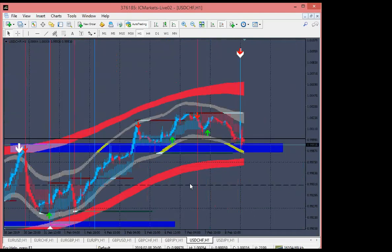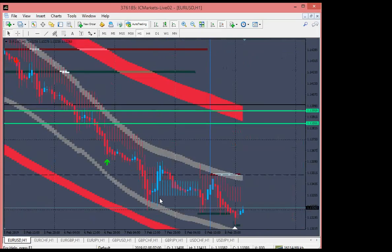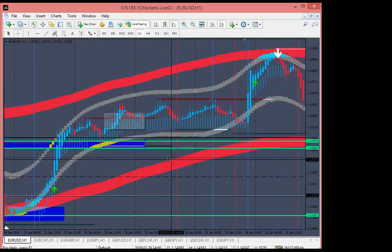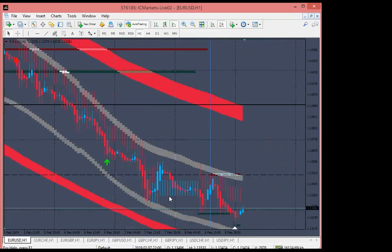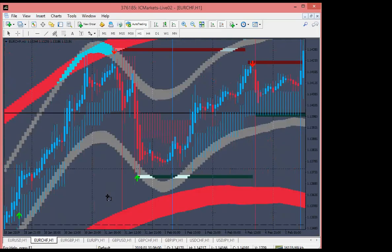Even in the gap, you see here, this is a perfect level. In the gap, they test this level and push on the top side. But you see here, this was not that good a level. Even though it's a previous resistance that has now become support, they didn't respect this level. Top edge and bottom edge levels mean what? I will show. I want a good example.